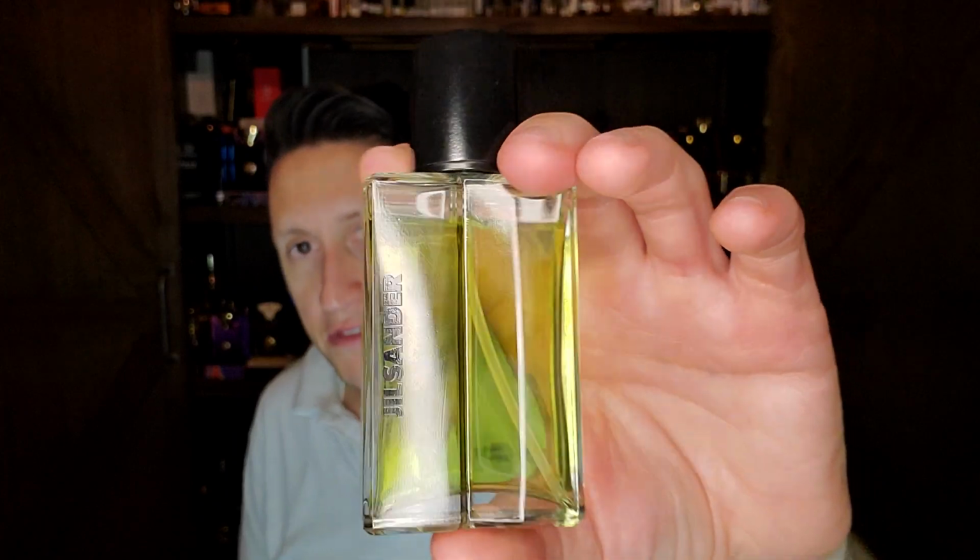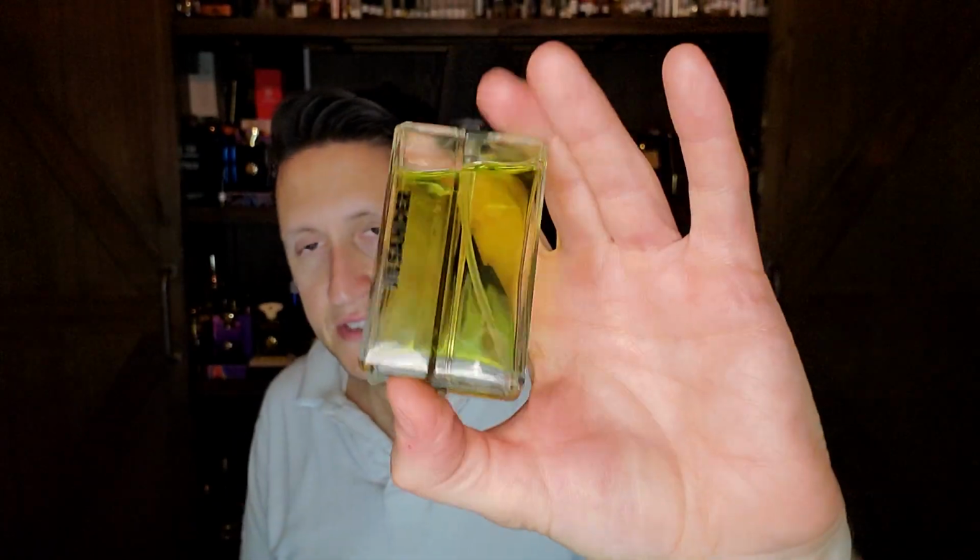If you fast forward through the 80s all the way until things like 87, Pierre Bourdon did Jil Sander Man III for them, and this is sort of their take on dihydromercenol, because in the early 80s there was a fragrance that you may have heard of called Drakkar Noir. It was a huge hit, and so things like this started to come out in the late 80s.